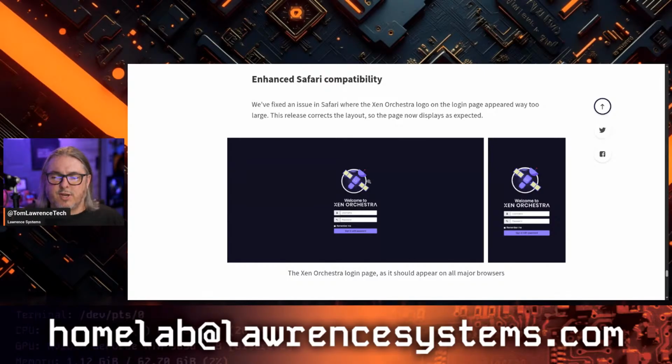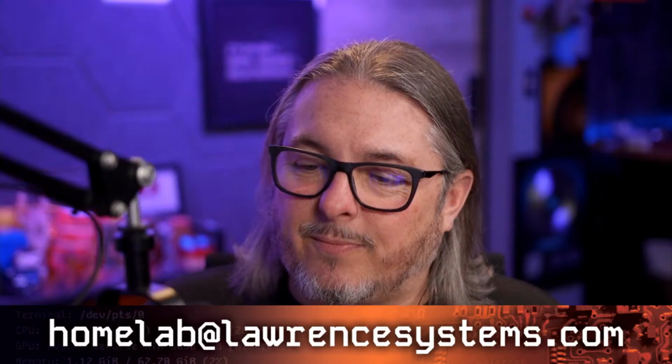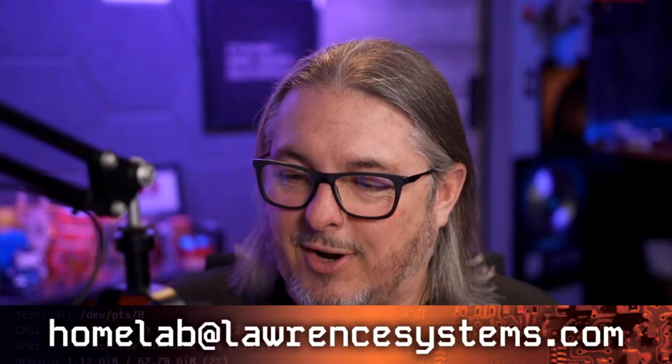Oh, they fixed an issue with apparently a Safari login. All right. That's all I got for the change updates on there. Mostly the security ones are the ones that are real important, but while I was here, I figured I'd mention the other ones here. All right. What other questions can I answer here?